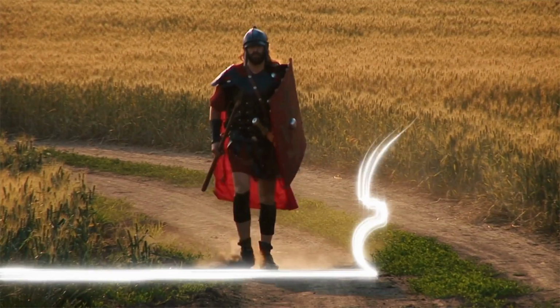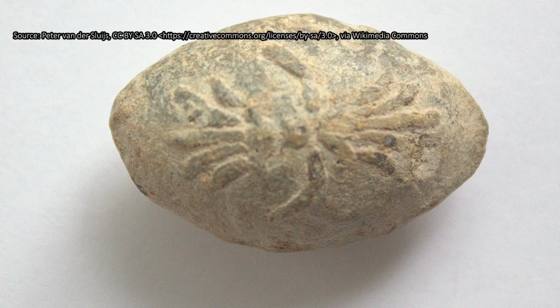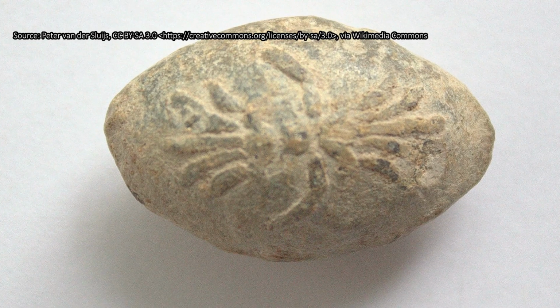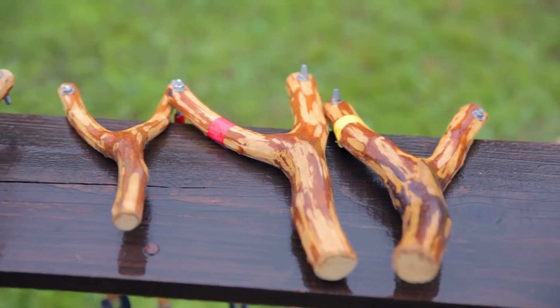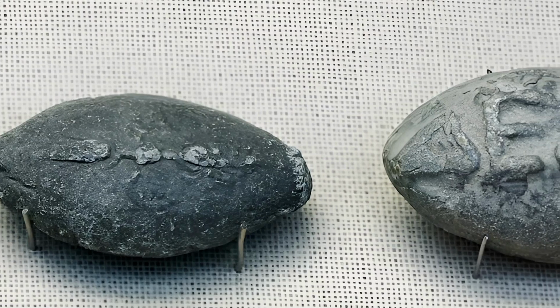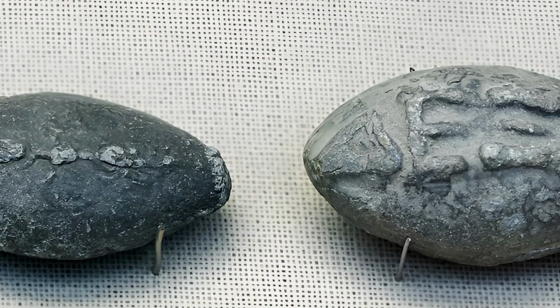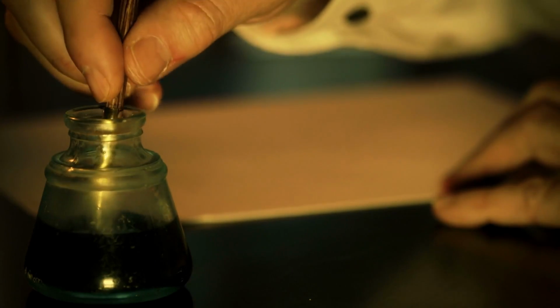You might be a little confused, wondering how Romans had bullets 2,000 years ago. By bullet, I mean a small piece of lead that was flung from a slingshot. Slingshots are seriously deadly weapons in the right hands. Romans were trained to use slingshots like guns, flinging tiny pellets of lead at incredible speeds. Ancient Roman bullets weren't just for killing, they were also used to send a message.